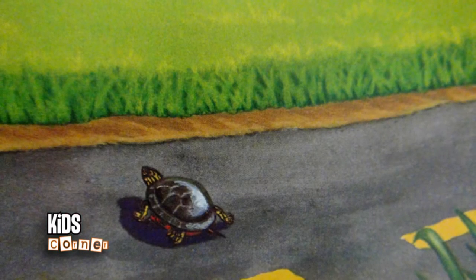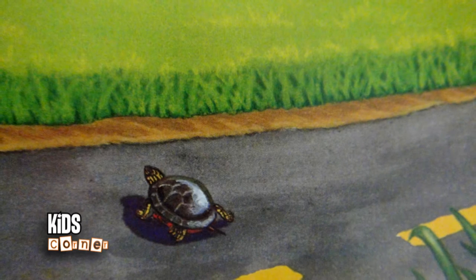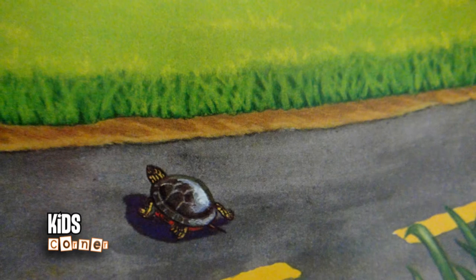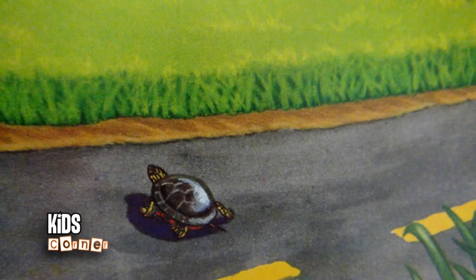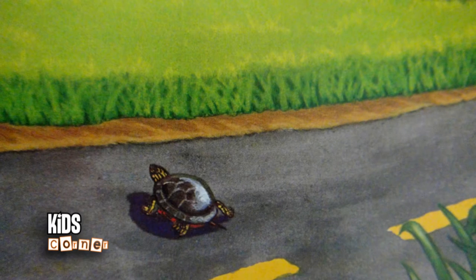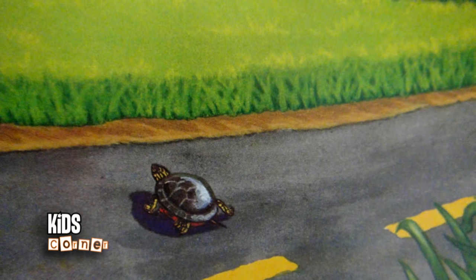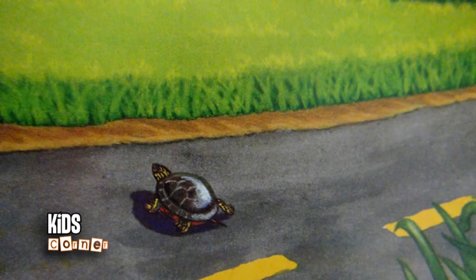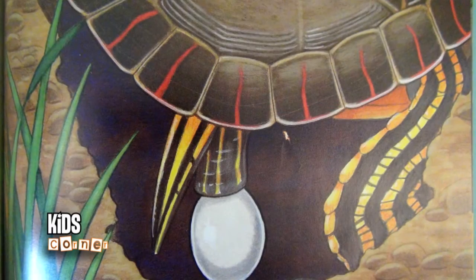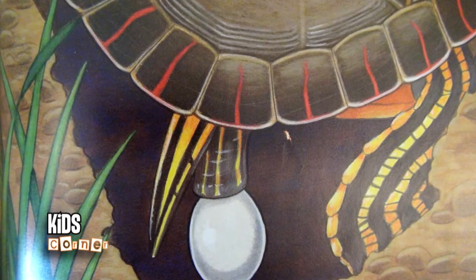A month later, in June, the female turtle hauls her heavy body out of the water to look for a place to dig a nest. The perfect spot lies on the side of the road. It's the same field where she was born. Her belly scrapes against the pavement as she makes her way across. Cars often zip back and forth. She reaches the other side safely.